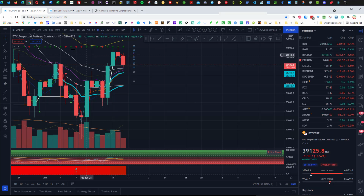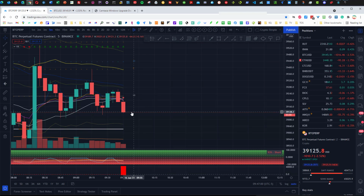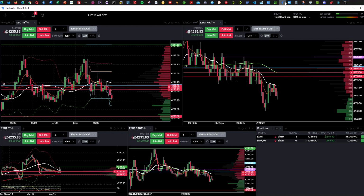Let's see. We're at the weekly open, so we know that, right? We know we're at the weekly open, and that's where it's going to potentially test. So we've got to be quick to take profits on this, because it could just hit this and bounce off. So let's watch that. Let's also look and see where we're at on this. Okay, we're good there. Didn't get picked up.